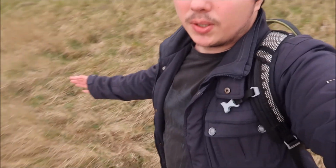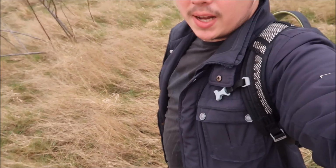It would appear that I'm having to do a slight bit of scrambling anyway, because the big grassy path back there just stopped, which I wasn't expecting. But I have found an area where the grass is, I don't know if the camera picks it up, but the grass has been trodden. So I'm guessing this goes through to where I want to be. I hope so, at least.